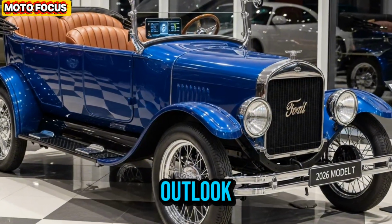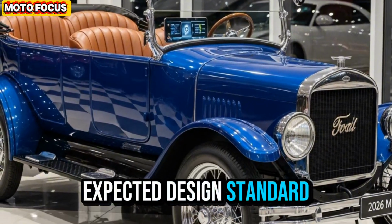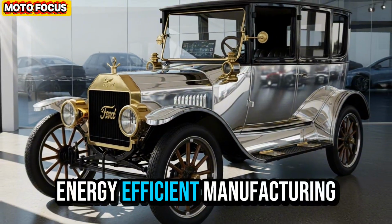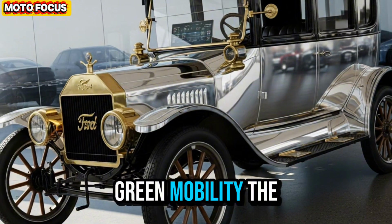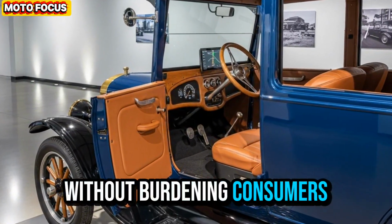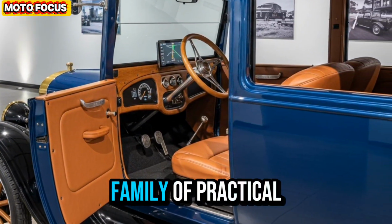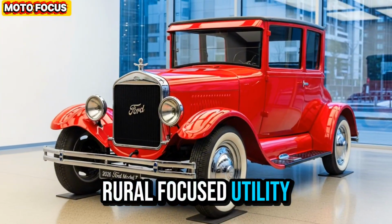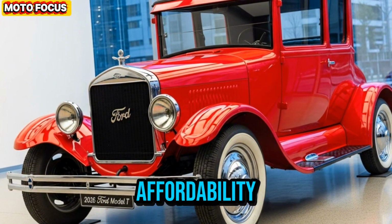Sustainability and future outlook. Sustainability is not treated as a luxury element, but as an expected design standard in the 2026 Model T. Its use of recycled composites, energy-efficient manufacturing, and modular battery architecture reflects Ford's commitment to accessible green mobility. The Model T aims to normalize sustainable car ownership without burdening consumers with high prices. Ford's long-term goal includes expanding the Model T into a full family of practical vehicles, microvans, compact pickups, and rural-focused utility variants, each inspired by the same principles of simplicity, durability, and mass affordability.